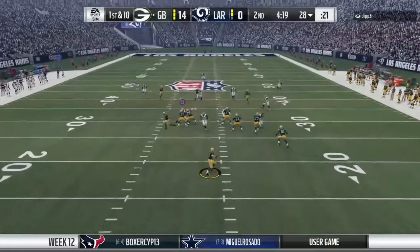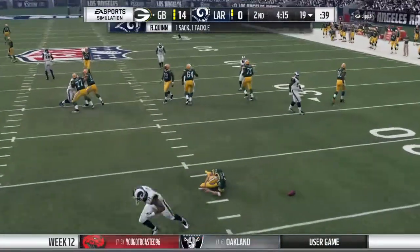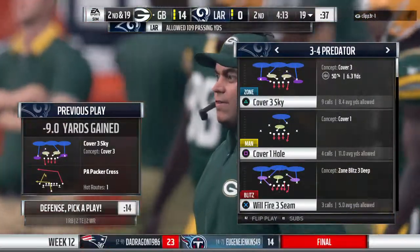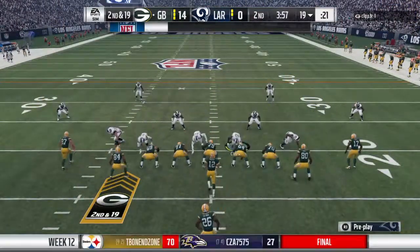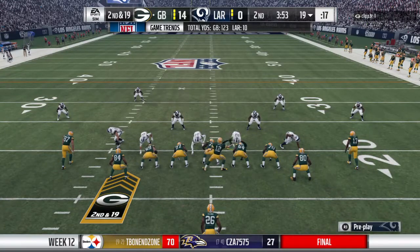Now a play fake here on 1st down. And down he goes on the pressure from the Rams defense. Robert Quinn from that outside linebacker spot. He's able to get in there for a loss of 9. Under 4 to go now as the clock runs and they come up on 2nd down.